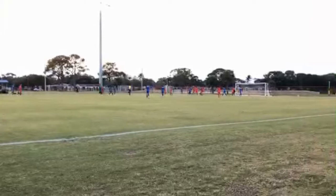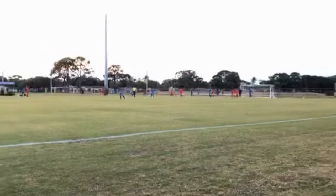Miami FC in the box now, trying to work it, create an opening. Not quite going to get it there. South Florida now heading back to the left.